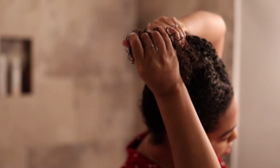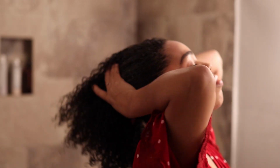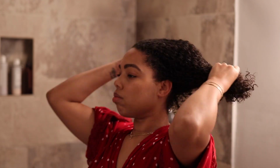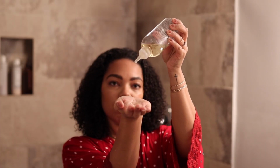So I do both sides, and then I make sure to put a little bit extra on the tips and at the front of my hair where I find there's a little bit more of frizz and breakage. Then I have their curl jelly. I don't use this every single time, but if I want a little bit more definition, I will use this jelly. Now it will cause a little bit of shrinkage, but I just like that it gives my hair a little bit of shine, as well as further defines the curls, if you will, and really holds them up nicely throughout the week.